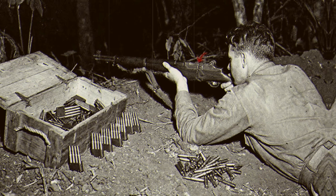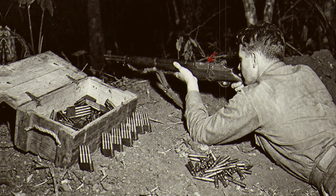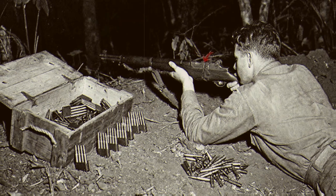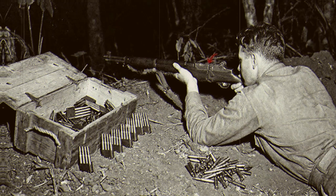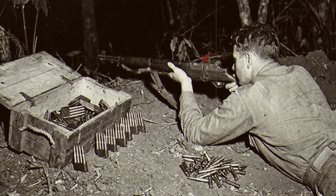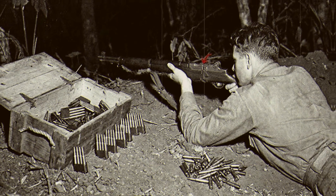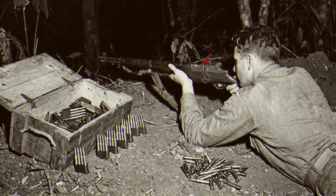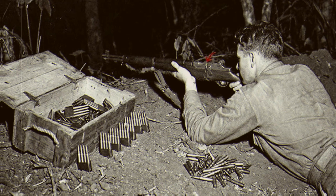Stein charged Japanese pillboxes one by one, firing the Stinger from the hip in short, controlled bursts. The technique required tremendous upper body strength and weapon control. The Stinger, despite its relatively light weight, generated significant recoil when firing at 200 rounds per minute. Maintaining aim while advancing required strength, skill, and absolute focus.